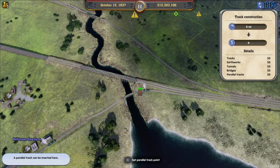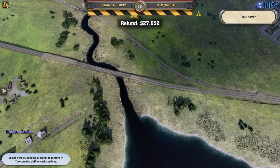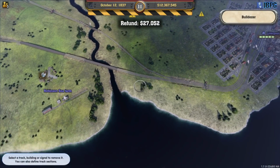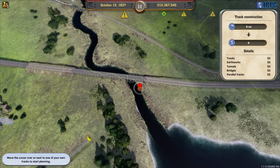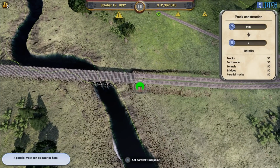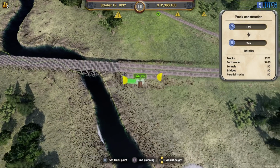You know what? It's probably going to be easier if I just take out that train. We can always factor that back in again. So what we are going to need, as always, is a bit of spacing track for the bridge.